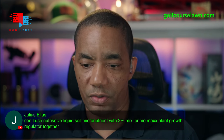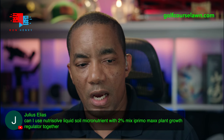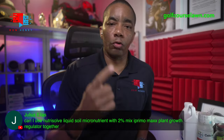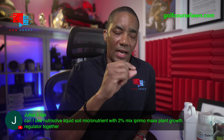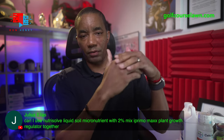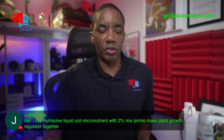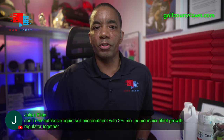The big difference that you'll get out of this blog post when you get a chance to take a look at it is that instead of spraying Primo at the full rate once per month, because if you read the label, it'll say it'll be X number of ounces per 1,000 square feet per month on these types of grasses. So instead of doing that, what I like to do is take that monthly rate and divide it in half and spray every 2 weeks.